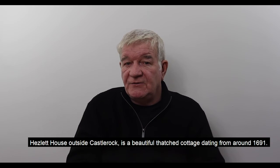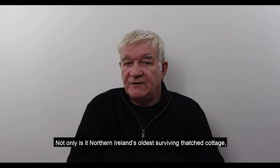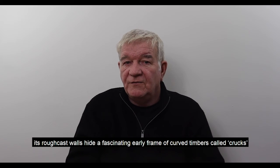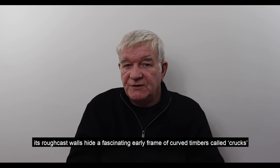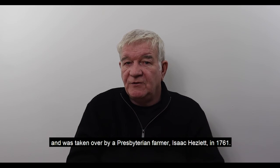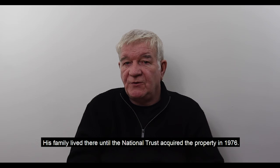Hazlett House outside Castle Rock is a beautiful thatched cottage dating from around 1691. Not only is it Northern Ireland's oldest surviving thatched cottage, its rough cast walls hide a fascinating early frame of curved timbers called crucks, spelt C-R-U-C-K-S. The cottage was probably built as a parsonage for the rector of Dunboe and was taken over by a Presbyterian farmer, Isaac Hazlett, in 1761. His family lived there until the National Trust acquired the property in 1976.